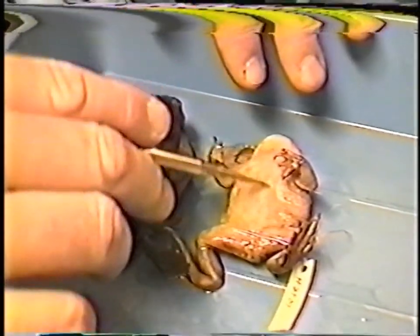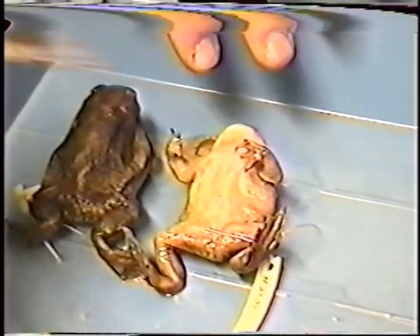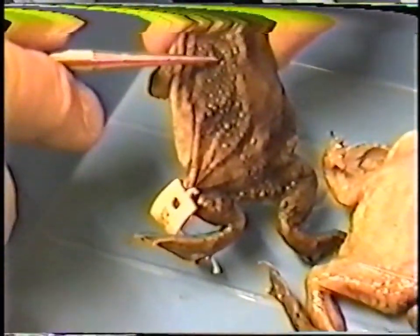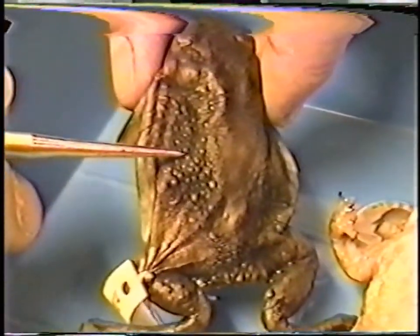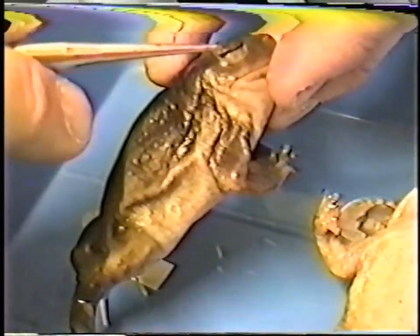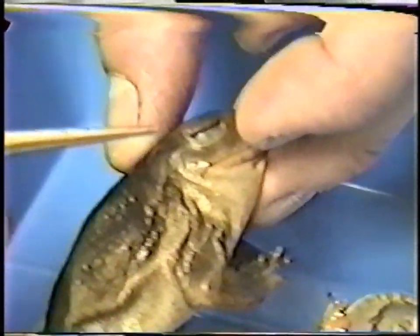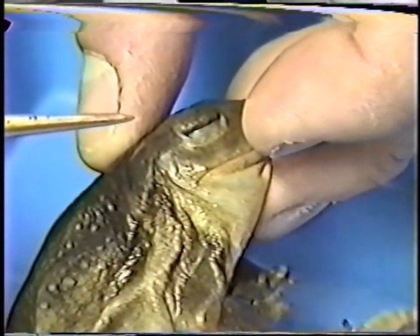You'll notice that the undersides are rather smooth and they're free of any mottling or spotting. The dorsum has very small warts. If these frogs were alive and their eyes were open, you would find that they have vertically elliptical pupils.